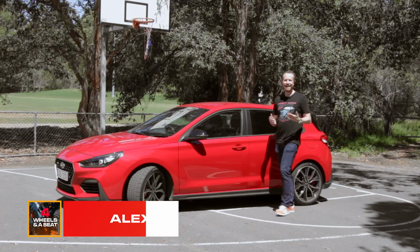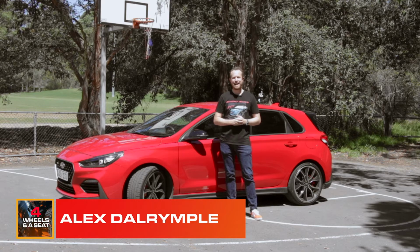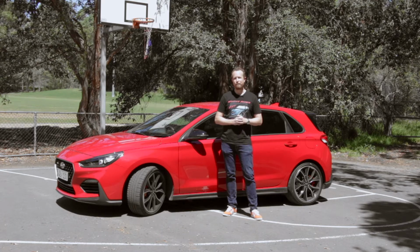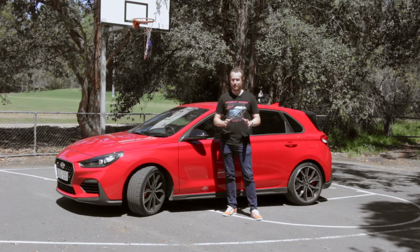This is the Hyundai i30N, not to be confused with the similarly named i30N line. That one's a warm hatch. This one is a proper hot hatch. When it was released about 3 years ago, it was the first proper performance car Hyundai had ever released. And boy, did they get it right.